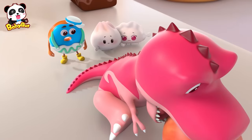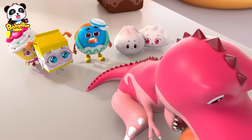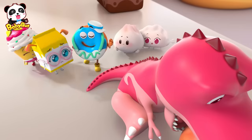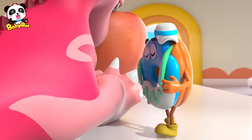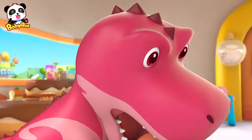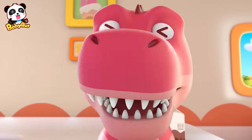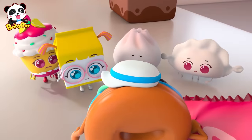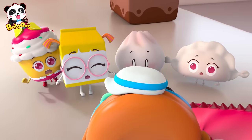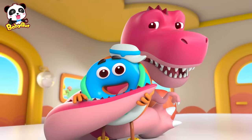Wow! Oh, it looks so scary. Look at its big mouth. It will eat everything in sight. Don't be so scared. It's just a toy. Don't be afraid. Come on! Okay. Come and touch it.